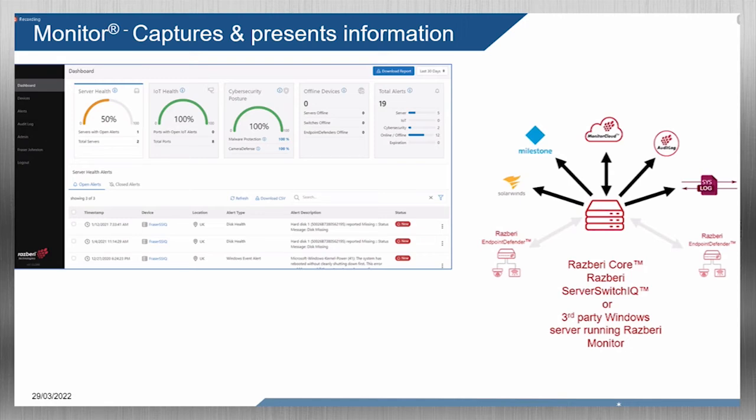Any hardware device having the Monitor agent installed can be viewed within the Monitor platform. Information is communicated with other management platforms as well, such as SolarWinds. We can integrate directly with Milestone. We can integrate with syslog servers as well, which opens up lots of opportunities for other Splunk systems that you might already use.